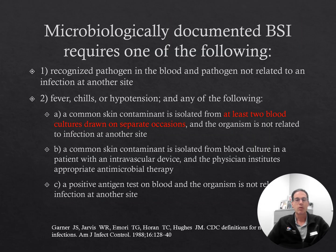As the saying goes, it's important to compare apples to apples and oranges to oranges. Back in 1988, the CDC, the Center for Disease Control, made a definition of what actually is a microbiologically documented bloodstream infection. It requires one of the following. Number one, a recognized pathogen in the blood and a pathogen not related to an infection at another site. Example, a patient who presents with osteomyelitis, who has a secondary bacterial infection in the bloodstream, would be considered to have the primary being osteomyelitis.